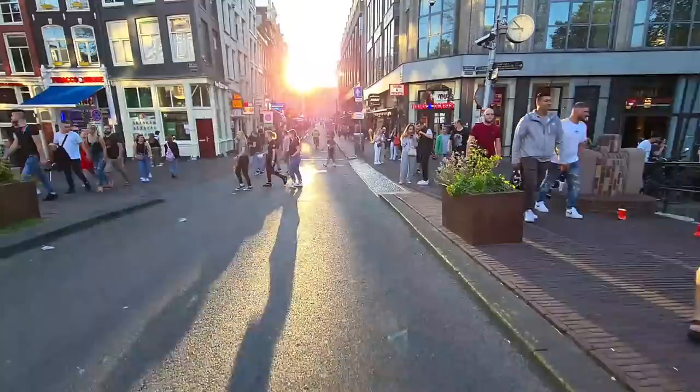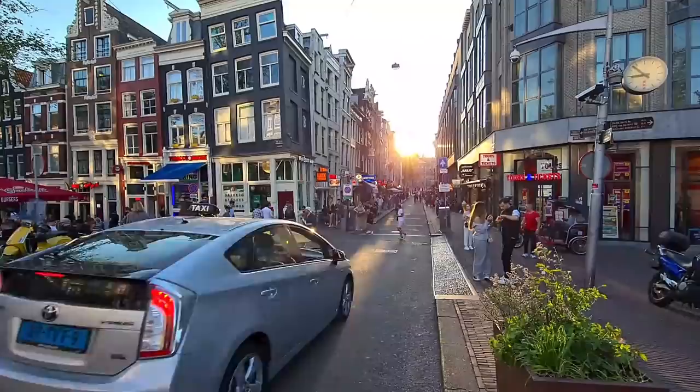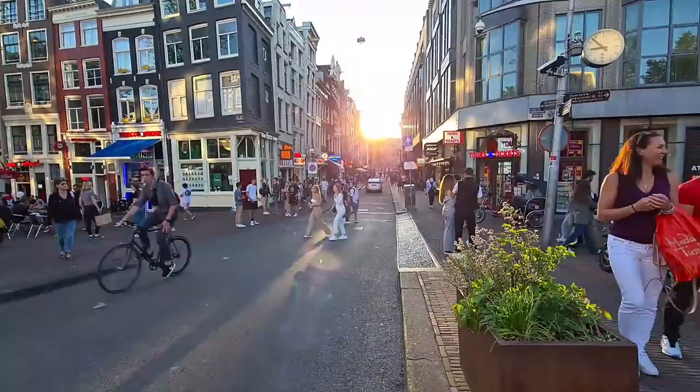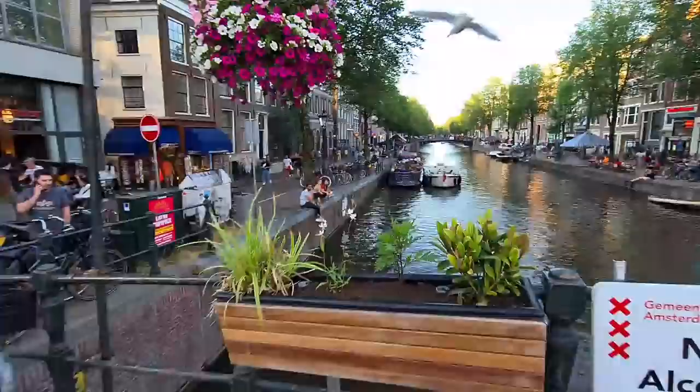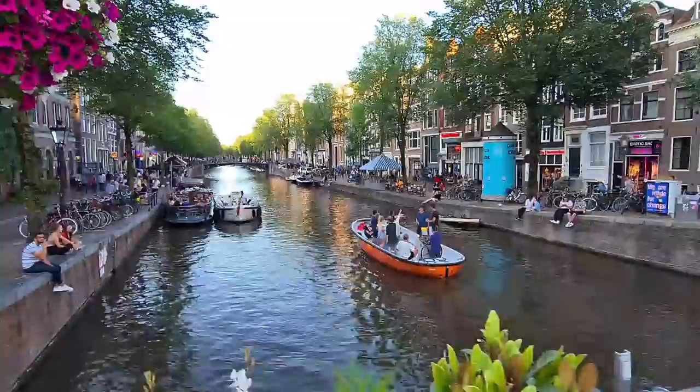Beautiful colors and Dam Square right over there. Hopefully, Tommy Roberts. Another party boat is here. Let me show you the disco boat. Club boat.